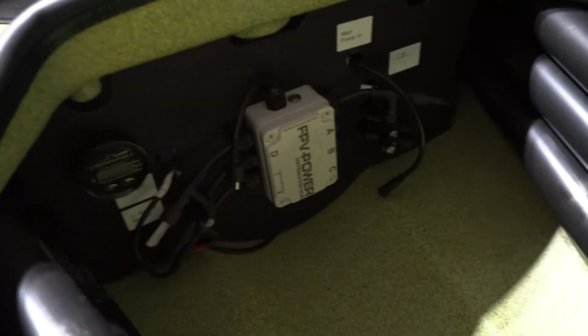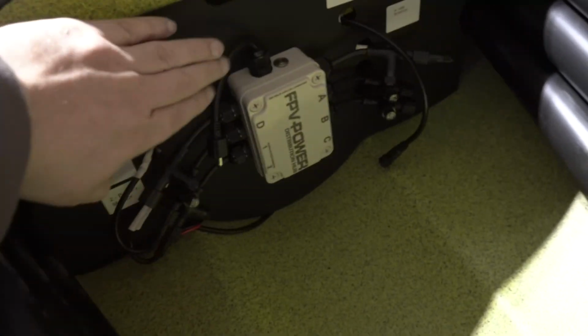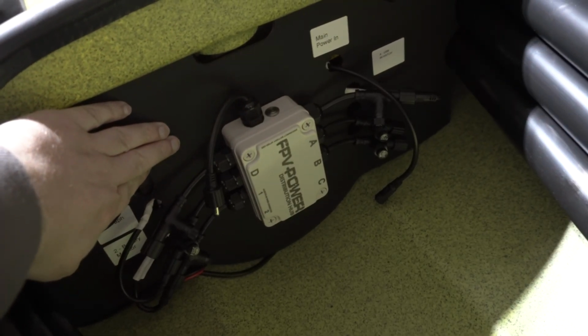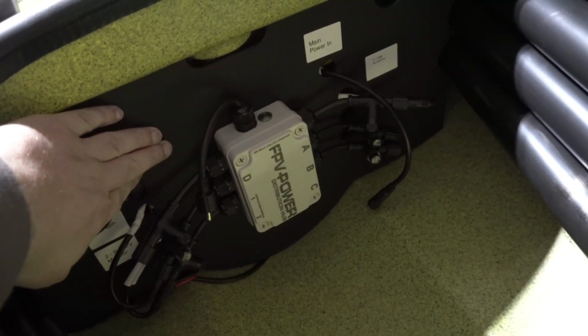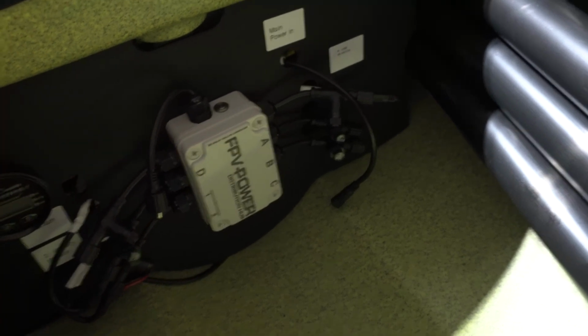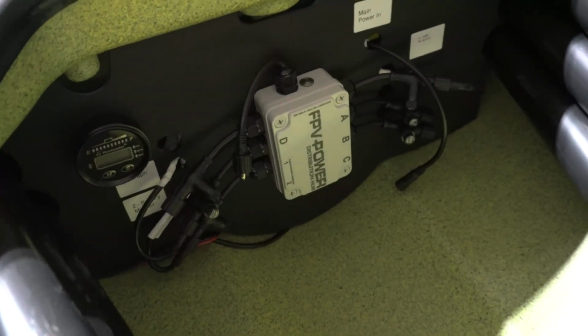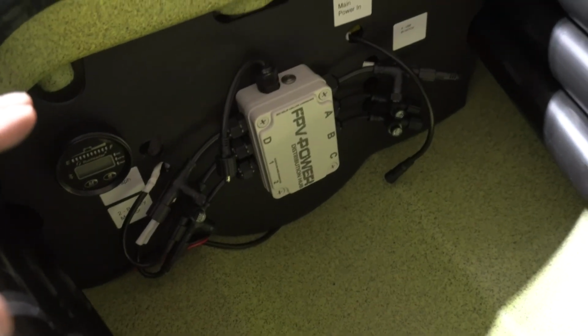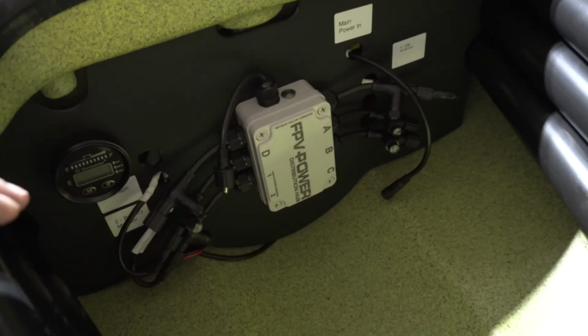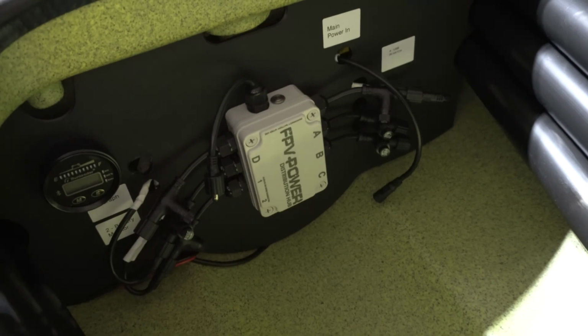So, for the power in this bad boy, I went with the Tim Percy plate, the mounting plate for the electronics. Now you can get this from different companies. I do believe Tim's is the original. One Objective makes one. Burley Pro makes one.